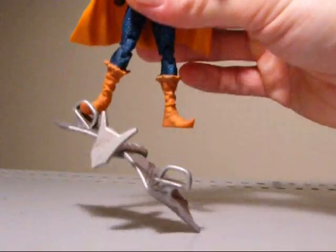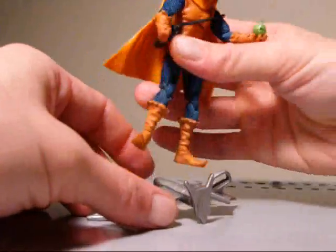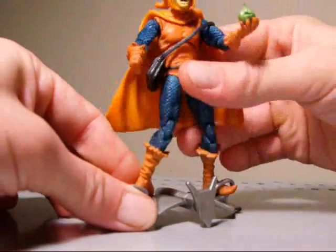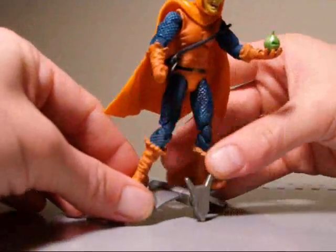Fits on the same as the Green Goblin. Just hangs on the tip of the toes on the hooks. These little hook things on his feet, they don't clip on anywhere else. They don't go on the heel. It would have been really nice if they clipped on the heel. I think it would stay on a lot better.